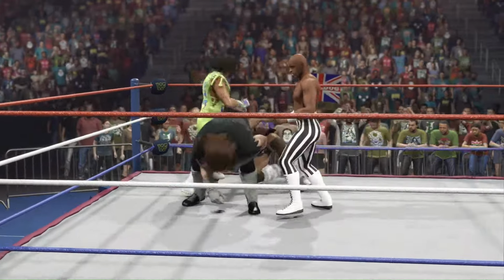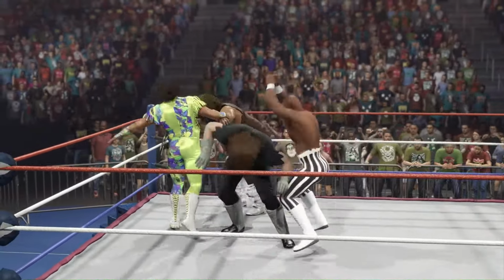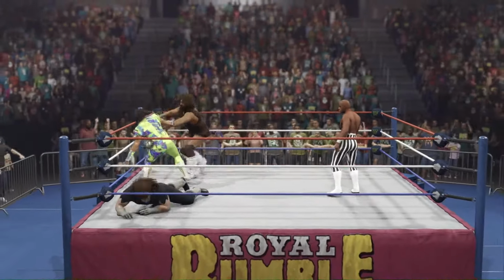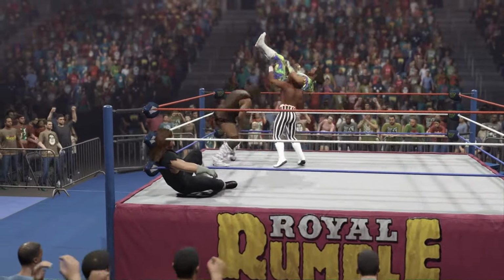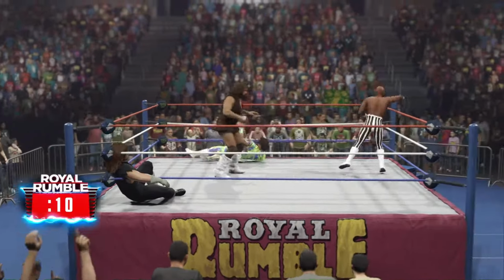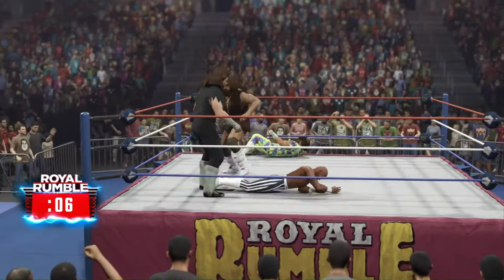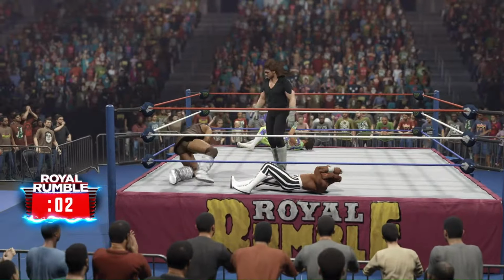Short jab. It's raining down those shots to the back of the neck. Double axe handle. Oof. Clothesline. Nice combo. Looking for more damage here. Release back suplex. Get ready. Knee right to the gut. Denied and reversed into a DDT.